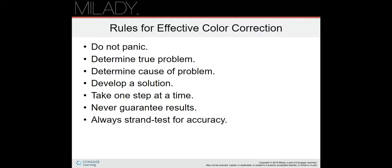But if you can't, or the client won't, or you don't have time to strand test, then sometimes color corrections can happen. And the thing that's nice about color is color can always be corrected. Hair cutting can't. Once it's gone, it's gone. But hair coloring can be, okay? And also you need to be honest. Honesty is always the best policy, and this is a great example of it.